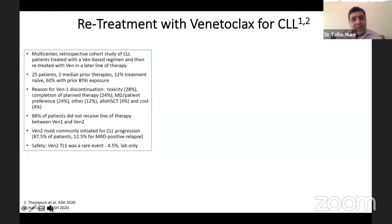There is some data now on whether we can use Venetoclax again. So if somebody has had Venetoclax before, say 2 years of Venetoclax rituximab, and then didn't progress on the treatment and most probably had a response for 1 to 3 years, then essentially retreatment with Venetoclax, whether that was possible.